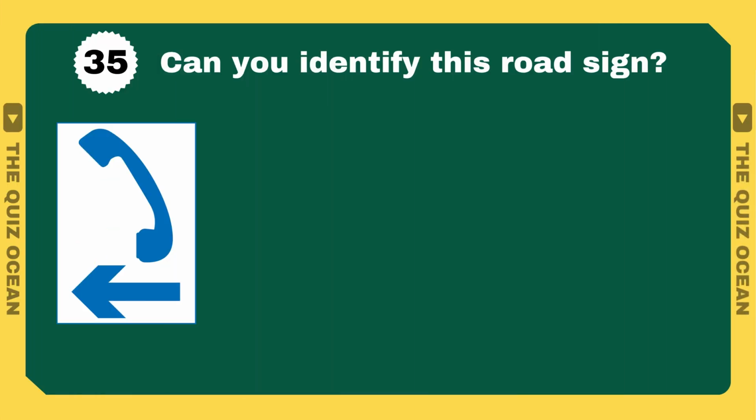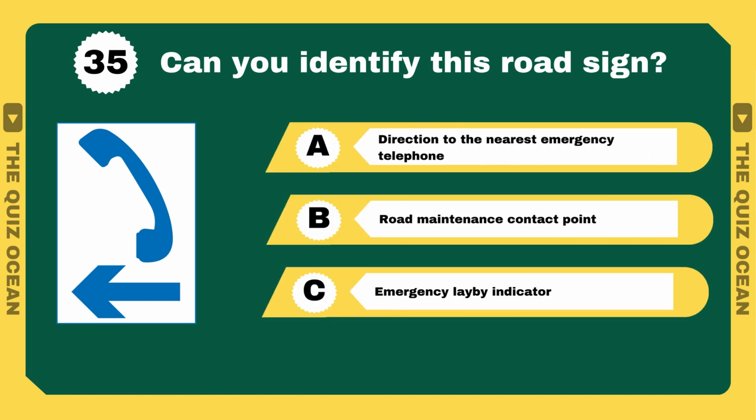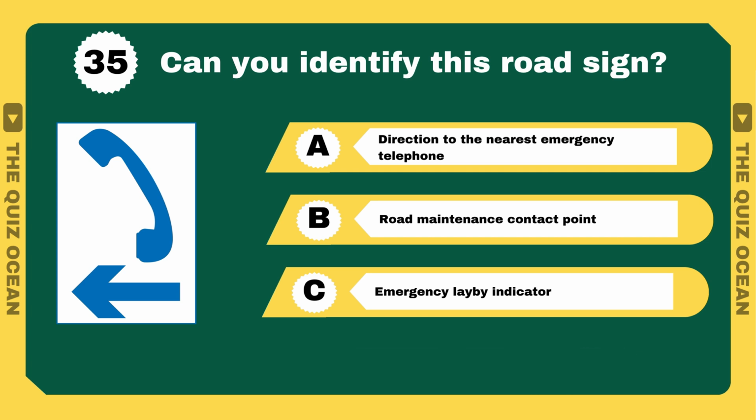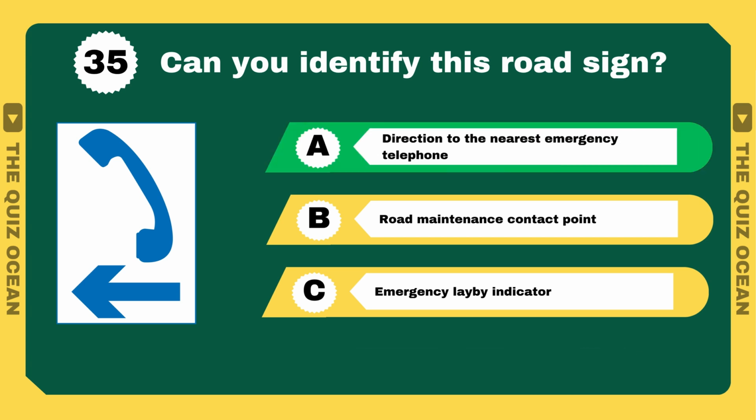Question 35. What emergency communication is this sign pointing toward? A. Direction to the nearest emergency telephone. B. Road maintenance contact point. C. Emergency lay-by indicator. The answer is A. Direction to the nearest emergency telephone.